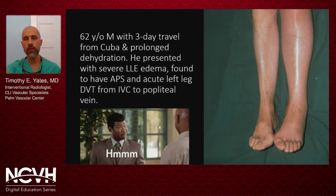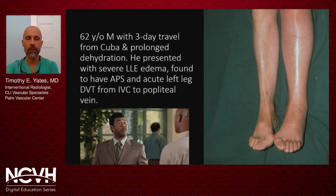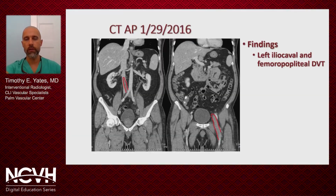So this is a 62-year-old gentleman with a 3-day history of travel from Cuba and prolonged dehydration, presented with severe left lower extremity edema, and found to have antiphospholipid syndrome in his workup, in addition to acute left leg DVT from his IVC all the way to his popliteal, which you can see here on this CAT scan, this long thrombus extending all the way into the cava, almost up to the renal veins.